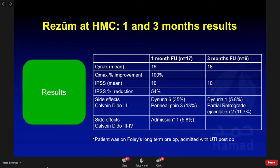Side effects: dysuria, and 3 patients were complaining of perineal pain, but this we noticed in almost most of the patients, they're complaining of dysuria, but it subsides markedly after 2 weeks from the procedure. 1 patient was admitted to the hospital because of urosepsis, and that patient had a long-term Foley catheter before the procedure. And after we treated him, we removed the Foley catheter 3 weeks after the procedure, and he's voiding freely.